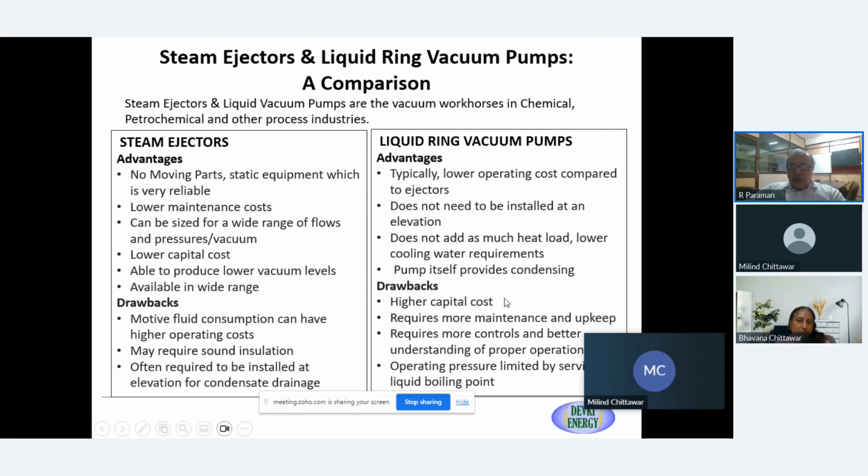One drawback of this liquid ring vacuum pump is that the operating pressure is limited by the boiling point of the liquid which you're using. If you're using water, as you know, since it is working under vacuum, one needs to keep the water temperature somewhere close to about 30 degrees centigrade. If the temperature goes above 30, then the evacuation capacity of the pump drops, because the water seal itself starts evaporating. And if the seal itself starts evaporating, then the volume available for evacuating the gases from the vessel reduces. So the capacity goes down.